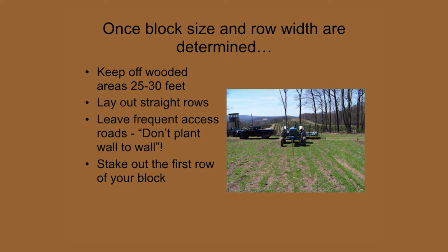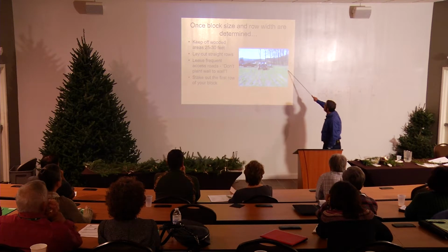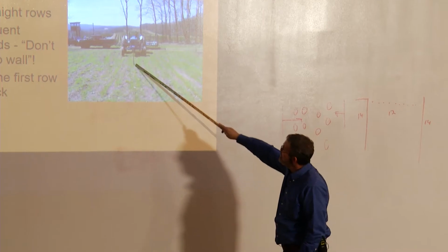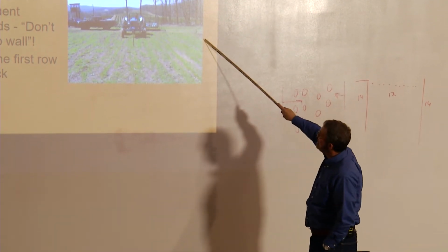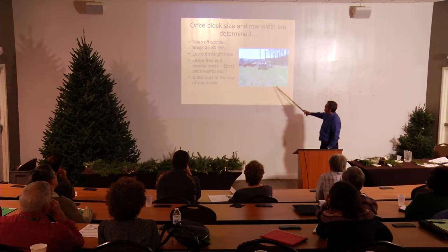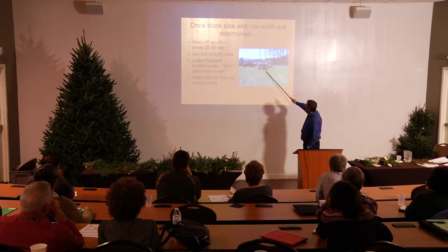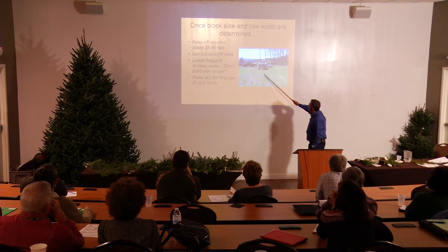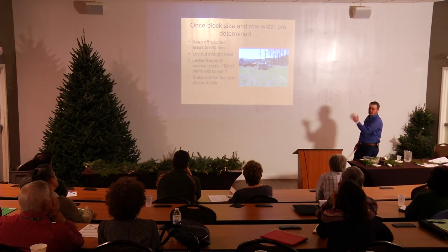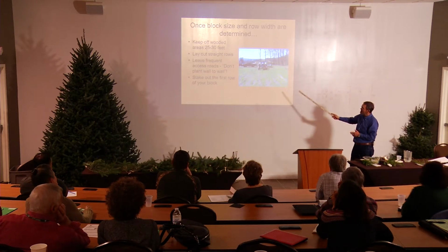And stake out the first row of the block. That's what we're going to show here. Here is the last row of that block. It looks bigger than that, but from this stake to this tree over here, it's 14 feet. Then we come along and put a stake in, 14 feet from that tree, all the way out through the field. The first row of every block is laid out with stakes.